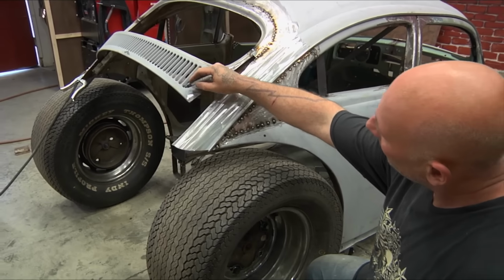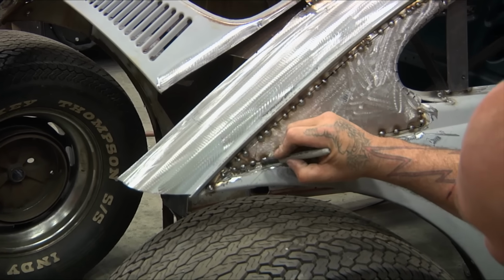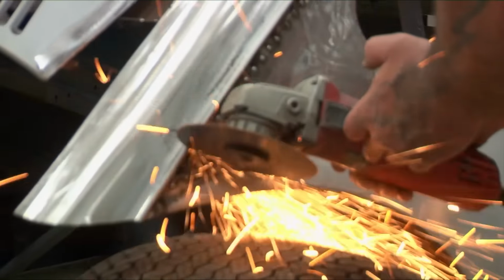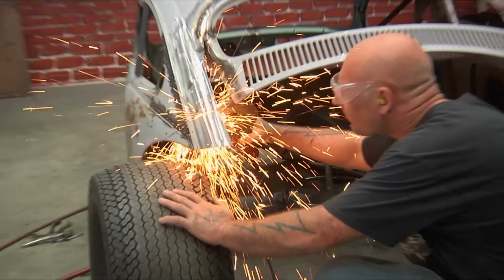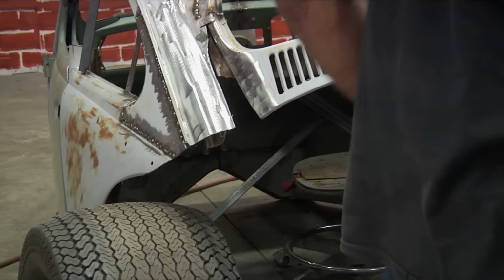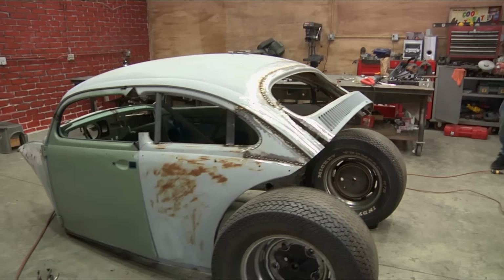So the idea here is that this line is gonna roll right through. Nice. Come out under this. Now the car looks like a chop top. That is perfect.